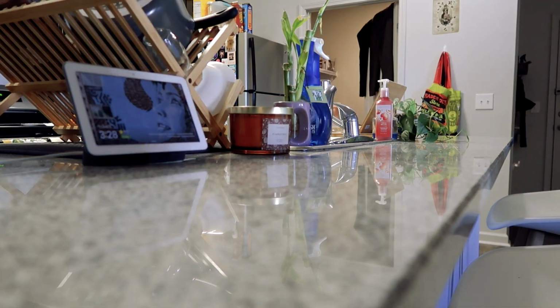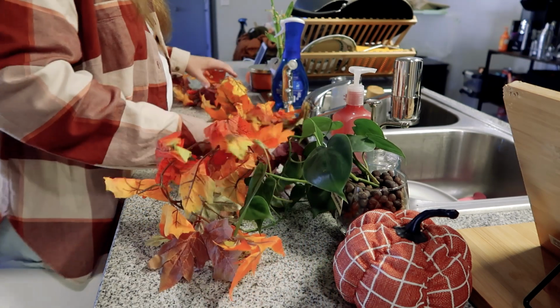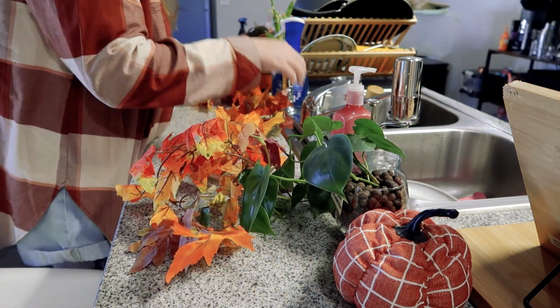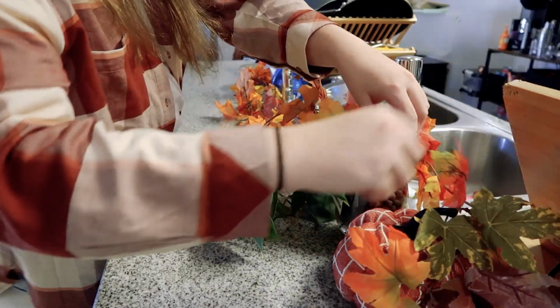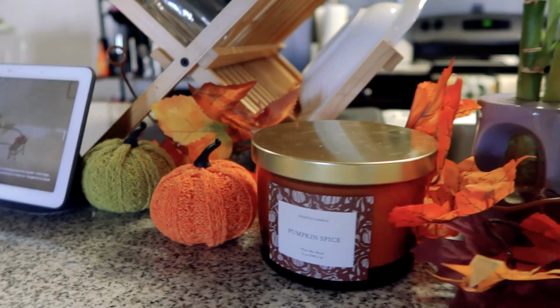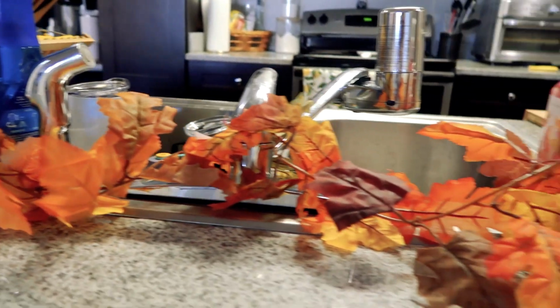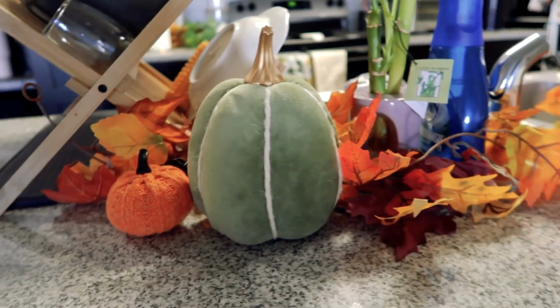Moving on to the kitchen, I knew that I wanted to fill our counter space with some fall decorations, but I wasn't completely sure how to go about it. I had another string of autumn leaves that I wanted to put here, but I was really worried that it would just look cluttered, so I kind of messed around with it, trying to see what would work best. And as you'll see, I had a first version of it, which is what this is, and I ended up going with my second version that I tried because I felt like it just looked a lot less cluttered than this version.